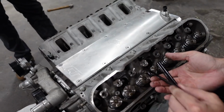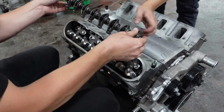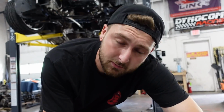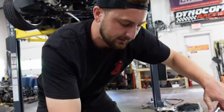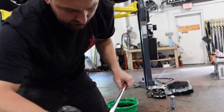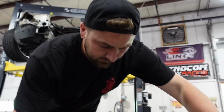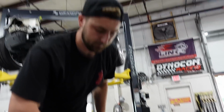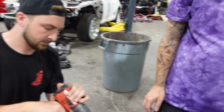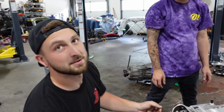There we go. Here, you got that? Cool. So we're gonna loosen them up on the factory procedure before we blast them off, just so it de-stresses the head in a uniform manner. We don't want anything warping, we don't want anything to crack. Given these things are pretty stout, it's just a precaution. All right, so the heads are now loose, so the head should come off. So it's the moment of truth.